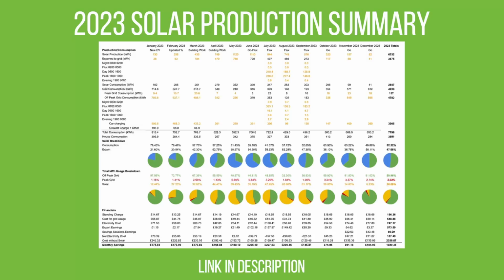And I also try and track the savings each month, not just the cost to the grid, but I try and calculate what the energy would have cost us if we didn't have the solar and battery systems, and calculate a savings amount. It's obviously an estimate, but it's hard to know exactly what it would have cost if we didn't have the solar. But as you can see, it might be a bit small on the screen, but if you add up all the savings that I made throughout the year, we're estimating a savings of £1,929.38 for the year, which is pretty spectacular.